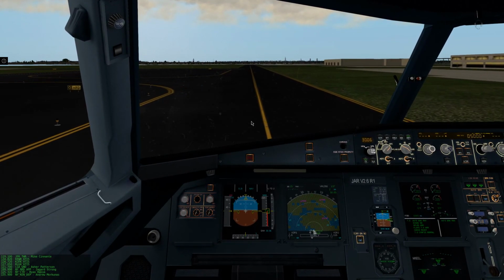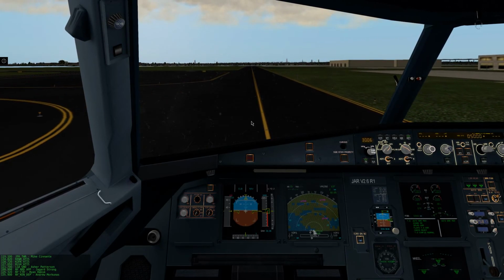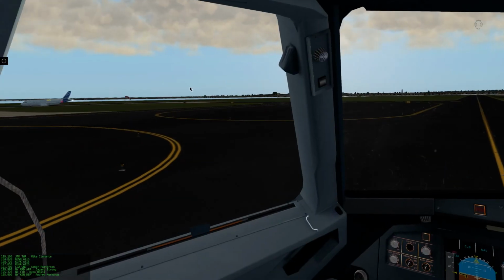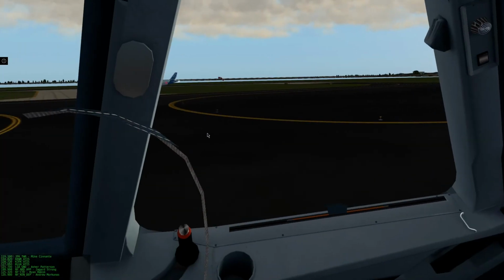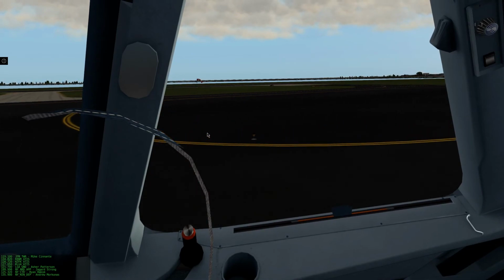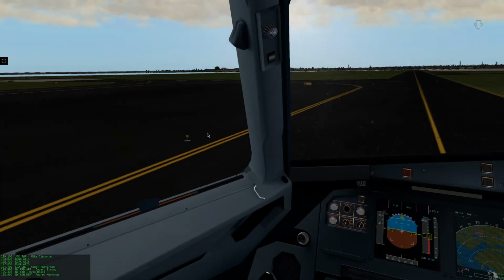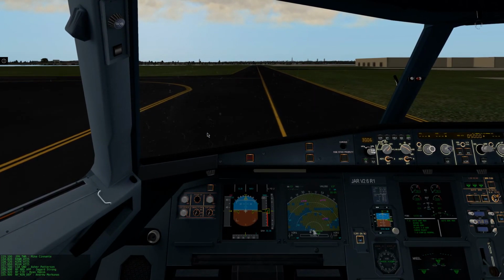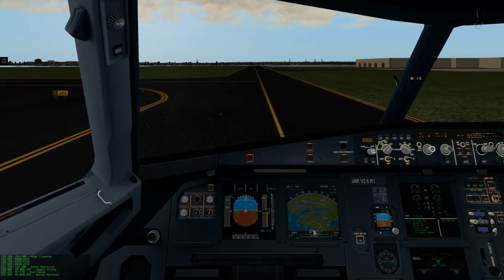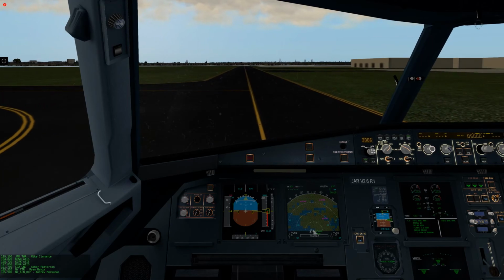Ground, 5 Lima Mike, right, taxi. 5 Lima Mike, runway 13 left. Taxi via left on Alpha, left on uniform. Runway 13 left, left on Alpha, left. Delta 1321, runway 13 right, line up and wait. Line up and wait, Delta 1321, 13 right.